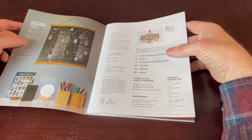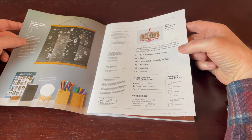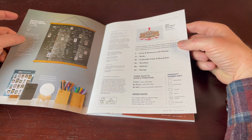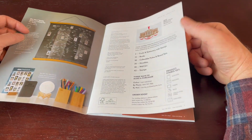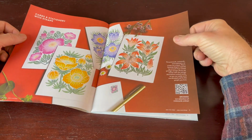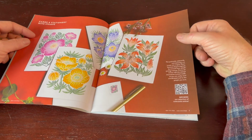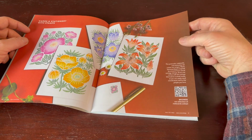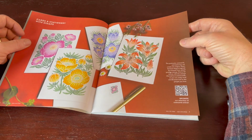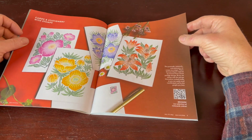So it's got cards, stationery with stamps, books, collectibles, box sets, novelties, wall art, and stamps. So I guess the second half of them is all stamps. I don't know. We'll see as we go through. So, the post office, you may not know, comes out with different stamps all the time. And a lot of them you can get right in the post office. I shouldn't say a lot, but they always have something in your local post office, whatever they might have at that time. They probably won't have everything in this catalog or everything that's available, but they'll have some.